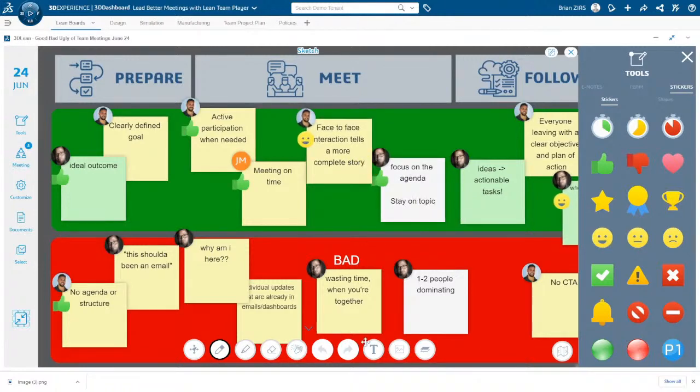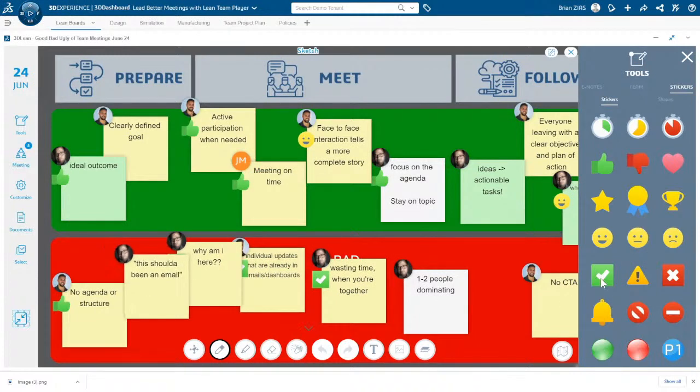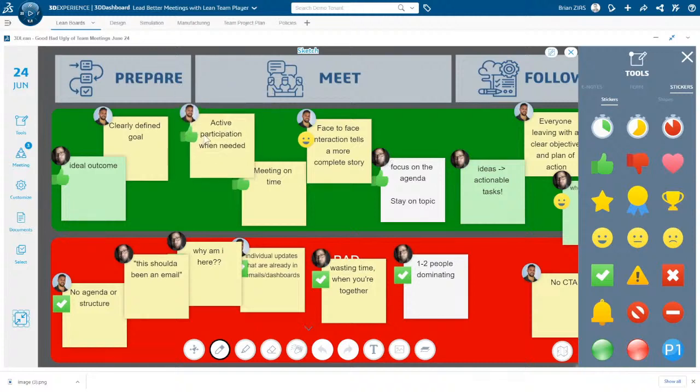Someday. Wasting your time when you're together. Again, I mentioned that, individual updates. Why am I here? I think Megan did a good job having that board set up. This should have been an email. Well, it can't, because email is not forcing your team to focus on the task at hand. One or two people dominating. Yeah. Sorry, John, I cut you off. What else did you say?